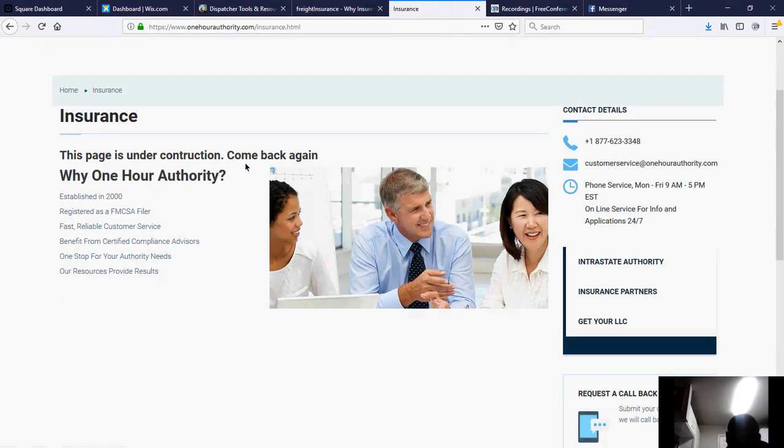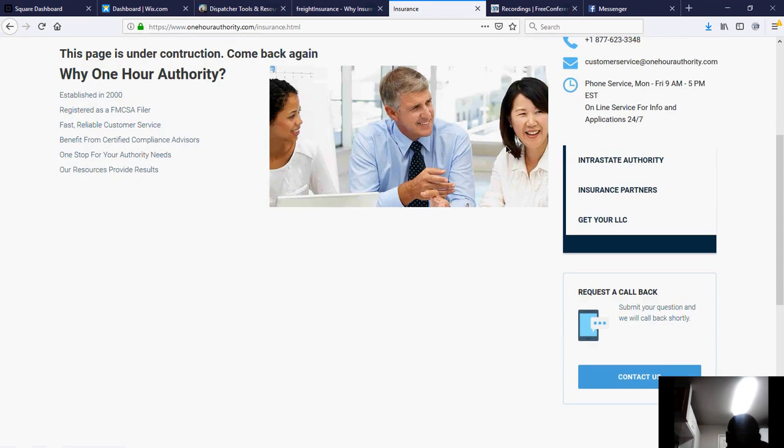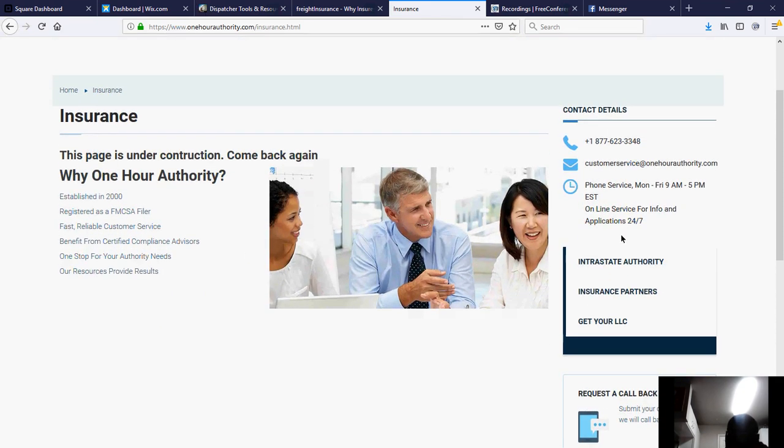Like I said, the insurance page is under construction, but they can help you with the insurance. Just give them a call and they get you set up.